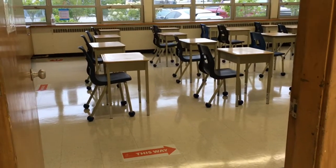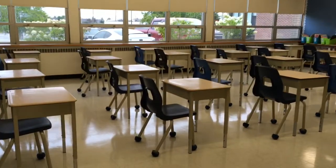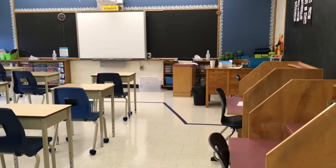We'd like to welcome you to Ms. Howson's class. As you can see, when you enter the door here, your flow of traffic will be to the right. Everybody has their desks socially distanced at 1 meter each. And at the front of the class, Ms. Howson has her personal space bubble.